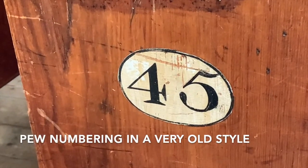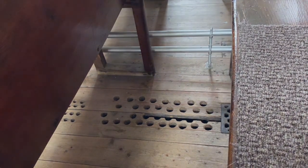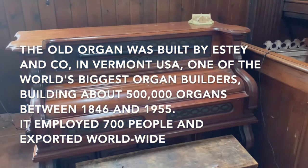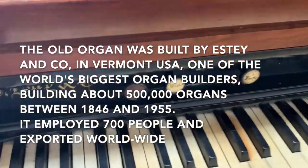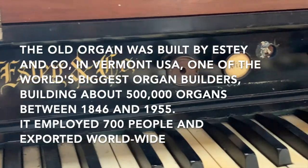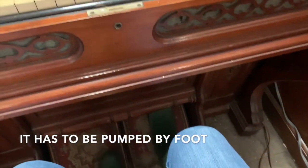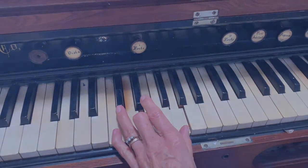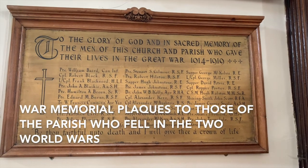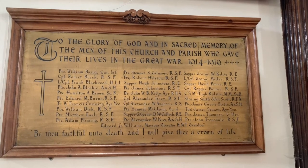Here you can see the old numbering on the pews. I wonder when that was done. The blown air central heating system. The old organ. It still works. You have to pump up the bellows using your feet. And once you get enough steam, the war memorial to those of the parish who lost their lives in the First World War. And in the Second World War.